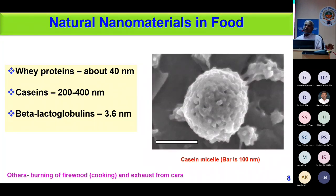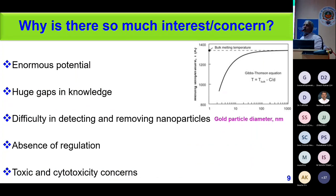We are living with it. It's an essential part of our life. Okay, politics aside, we may have to go back to firewood cooking. Why is there so much interest or concern?